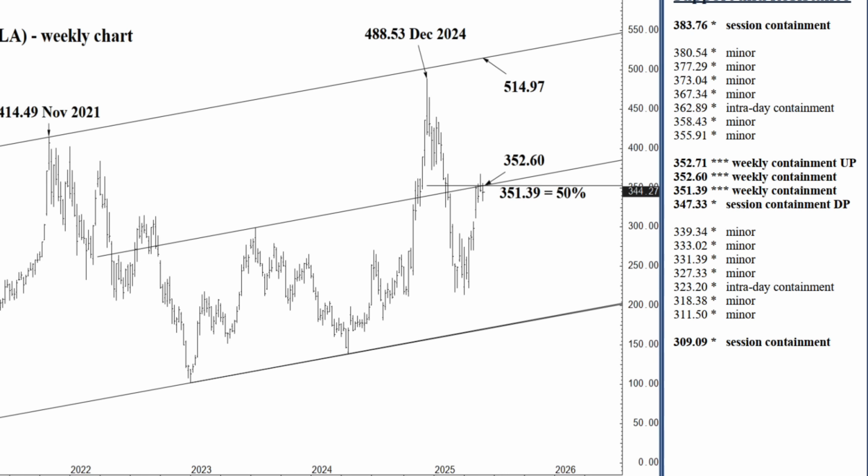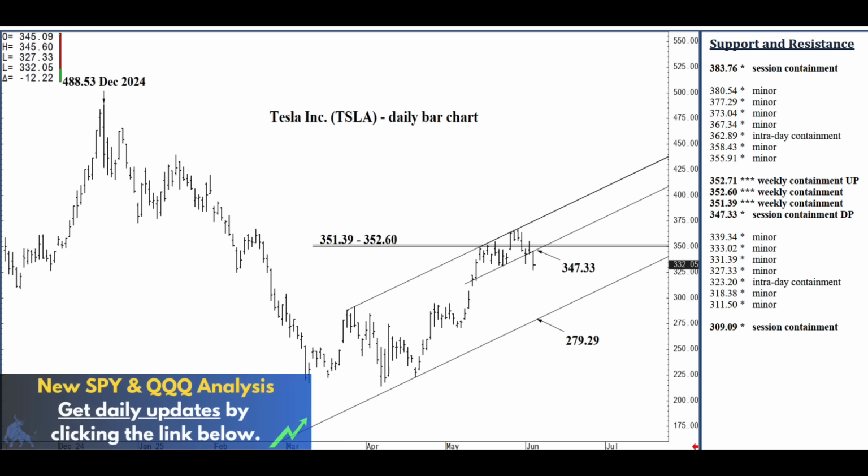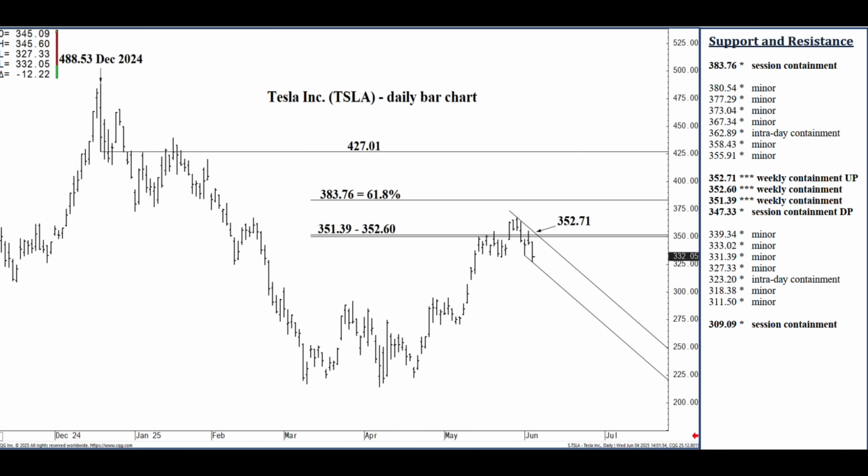I've been mentioning how being short was the only position that I would see viable in this present environment, and that it becomes really confirmed with the settlement below the rising channel bottom that today is at 347.33, and that did actually occur on Wednesday. So we opened right at that channel bottom and continued south. There's a lot going on now between 347.33, this channel bottom, 352.60, and we even have a newly formed descending channel top that is right here at 352.71. So that lines up pretty well with the 352.60 that we find on the weekly chart here.